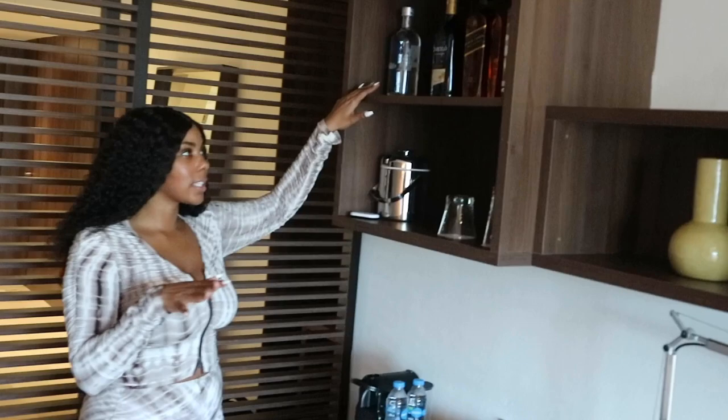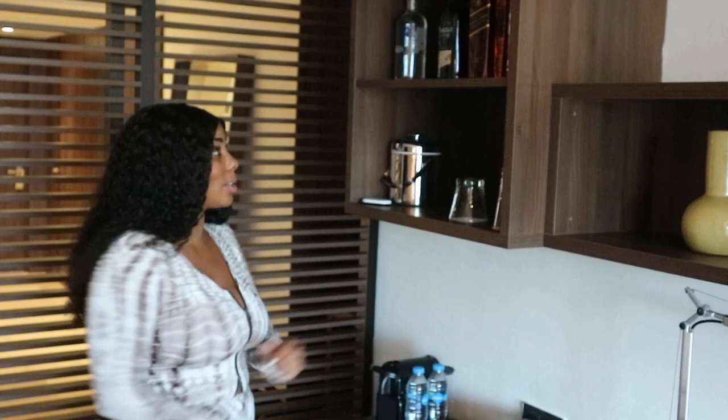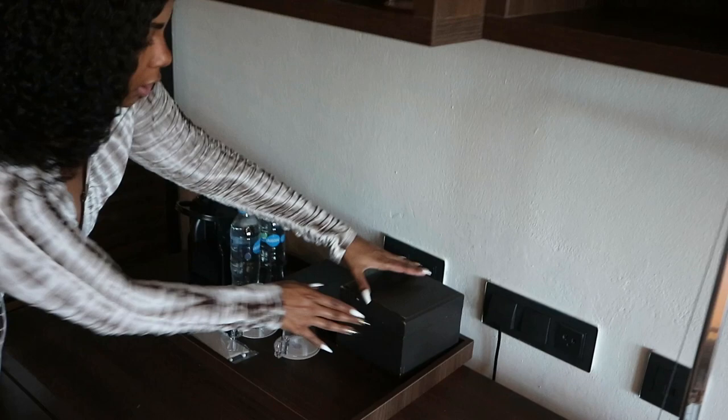So with the Excellence Club stay, you get all of these bottles for free at no extra cost. They actually will keep bringing bottles to your booth. So whenever you finish, all you gotta do is keep the empty bottle, and then they'll go ahead and bring you another one. So we have the ice bucket right here. We have the two glasses, and then we have a coffee tea bar, and then we have the coffee maker, water, and then we got some coffee stuff in here, and also some tea too.